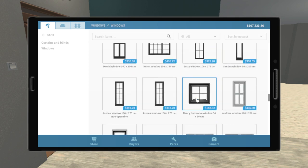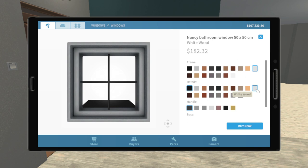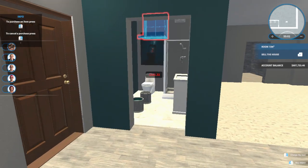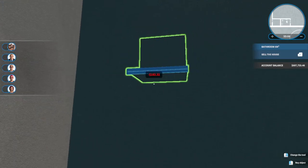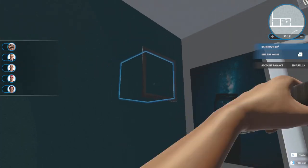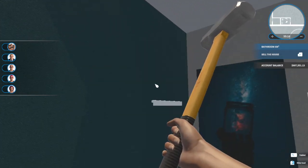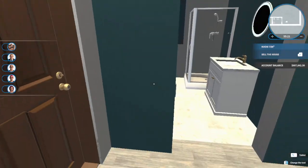But the real windows I like are the Nancy bathroom windows. Okay, empty. Because they're really high. I like a window in here. See, they're not showing up. Nah, man. I'm selling if it's not gonna show up.